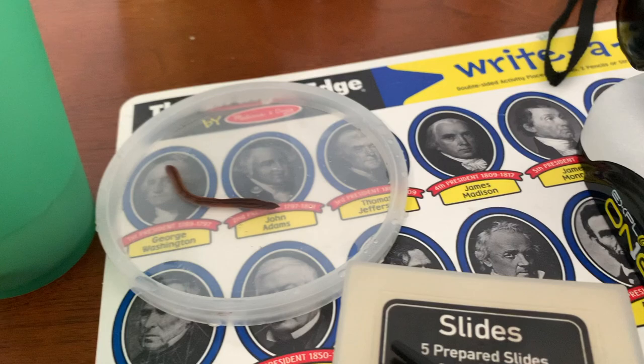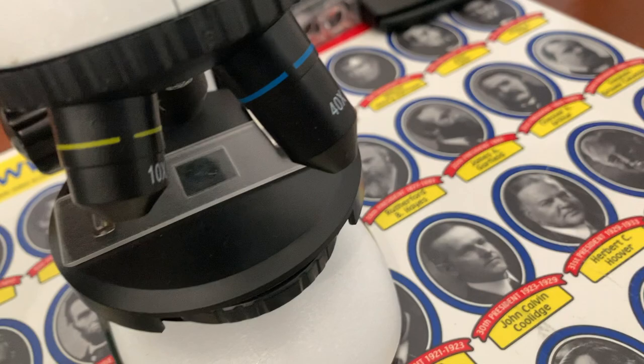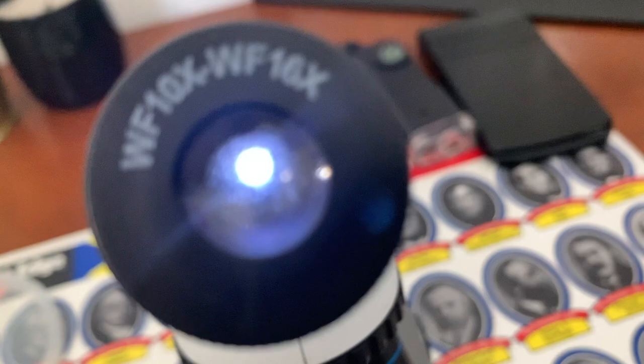When I looked at this worm under the microscope, I was really, really surprised. I didn't actually know about this before I looked at it. So I spent the next 10 to 15 minutes trying to show you an earthworm under the microscope, but I couldn't get the camera to focus. So in the meantime, let me tell you about earthworms themselves.